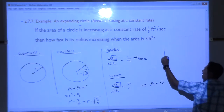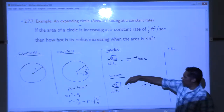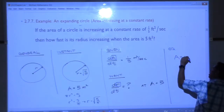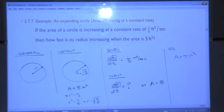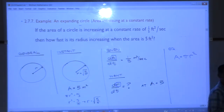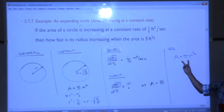Okay, so my next step here is to come up with an equation. My equation must relate these two variables together, and you all said area is what? Pi r squared. Now, one person and one person only volunteered to tell me why I needed to come up with an equation that had capital A and little r in it. Who wants to tell me why I'm doing this? Go ahead. Because you're given dA over dt and you're looking for dr over dt. So you need a formula that relates them. Okay. So it relates those, area, but why? What am I going to be able to do with this?